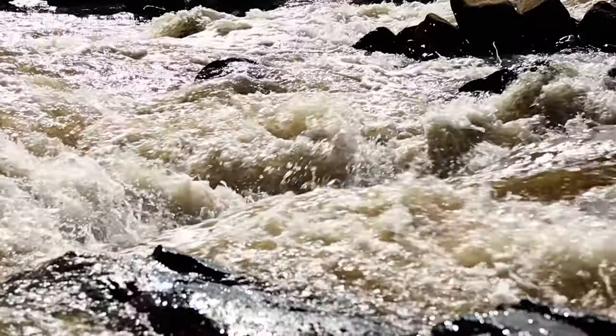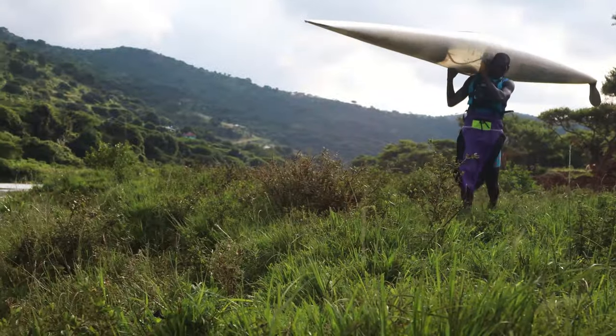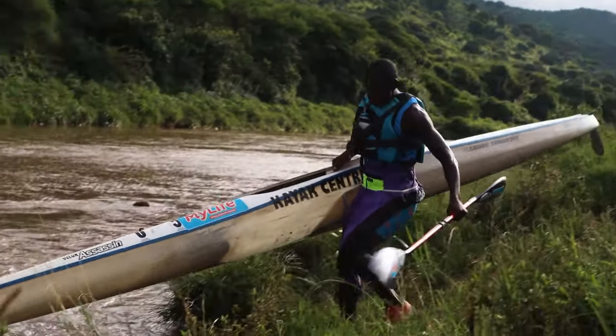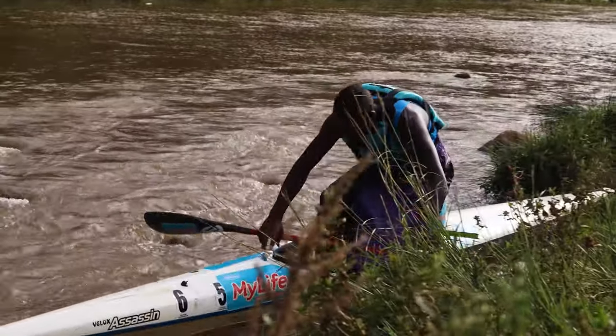The water is quite low, so when the water comes up, it will be quite easy. All the rocks will be covered, so it's quite an easy put in. You just put in into the pool. You put your splashy on before around the corner because there's a rapid, and then there you go.